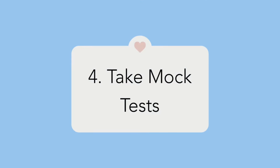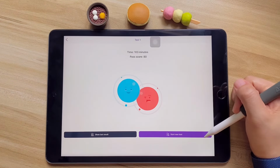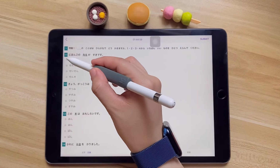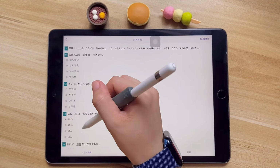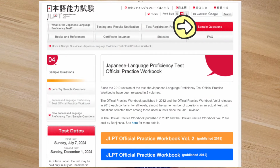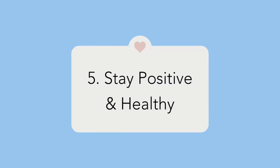Tip number 4. Take mock tests. Regularly take full-length practice exams under timed conditions. This will help you get used to the pacing of the actual test and identify areas where you need improvement. I would highly recommend answering the sample workbook in the official JLPT website and JLPT mock tests from apps like Todai Easy Japanese.